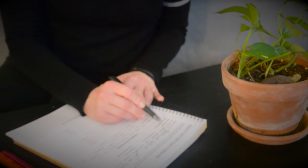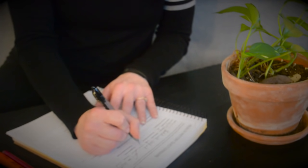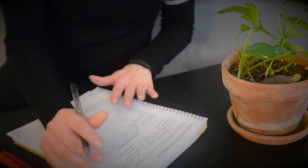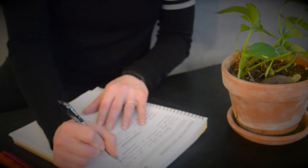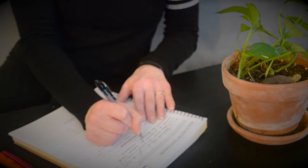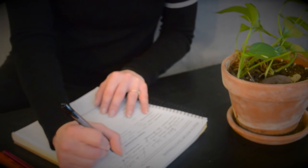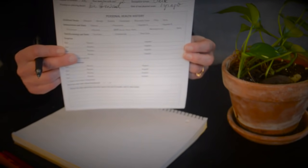And number of children? 2. And how many of those children live with you currently? Okay. And how about your occupation? Either your current occupation, or if you're no longer employed, your former occupation? Okay. And who is your previous or your referring doctor? Okay. And do you remember the date of your last physical exam? Okay. All right, so now we're moving on to the personal health history right here.